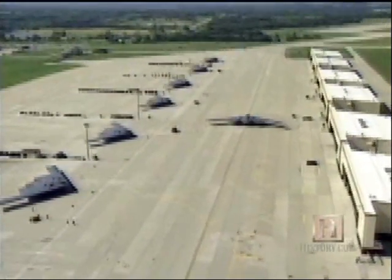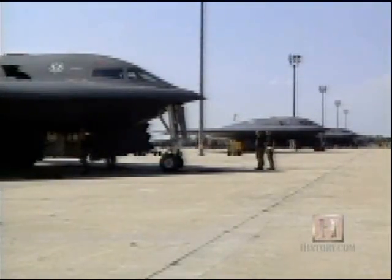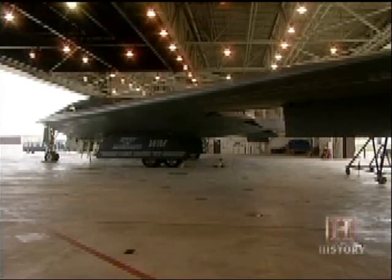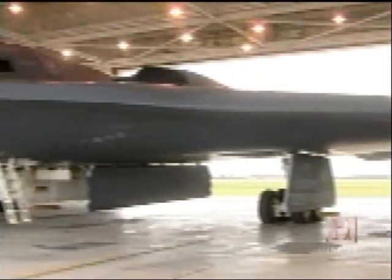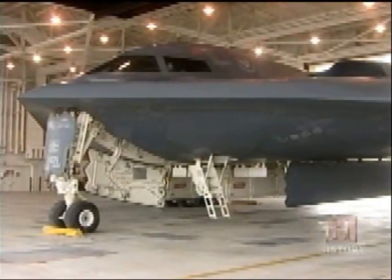B-2s from Whiteman flew less than 1% of the total missions, but dropped 11% of the bombs. The technology of the B-2 is so cutting edge that the United States Air Force has the B-2 on its books until 2040.